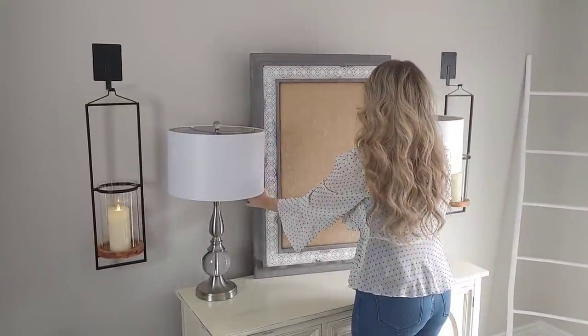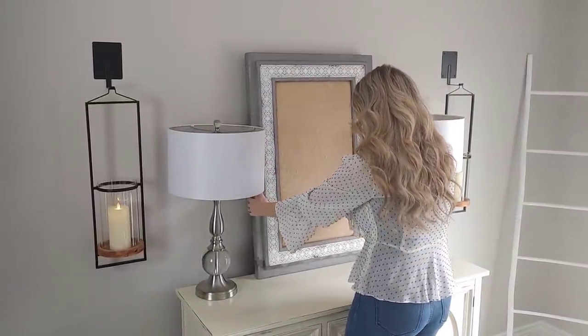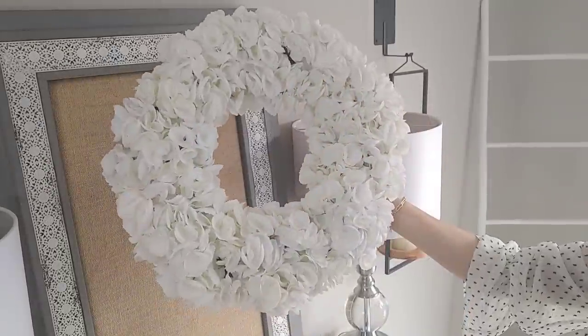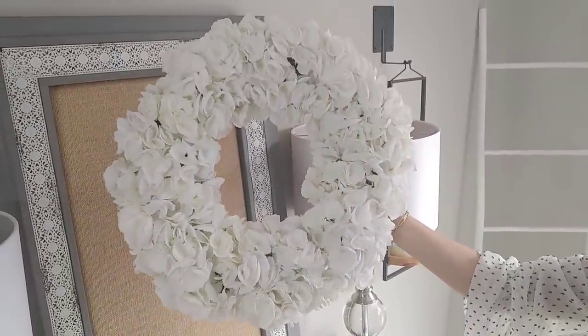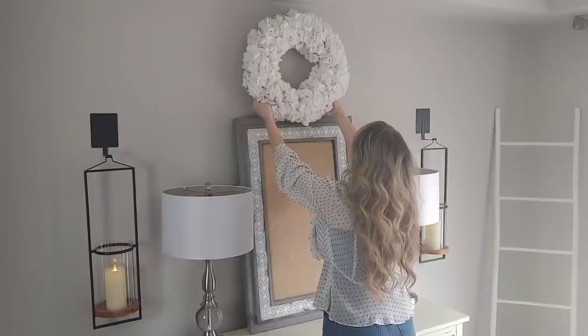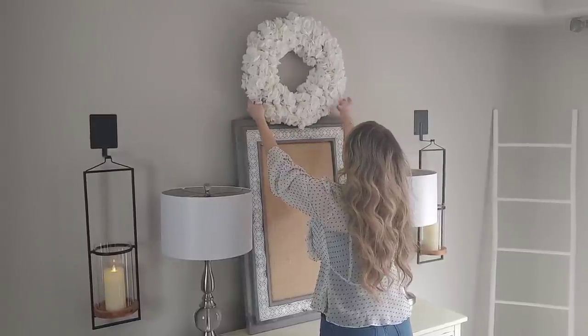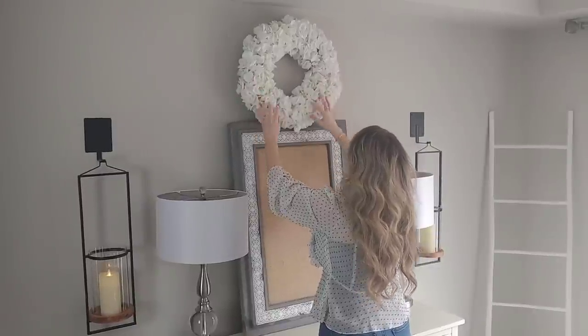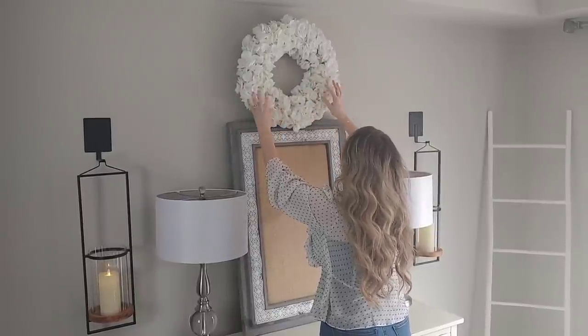One of my favorite places to decorate in the dining room is our buffet. So I'm just gonna go in with this picture frame. I've had this for many years. It was actually the seating plan for our wedding. I just pinned the seating plan on it, so that takes me back, but I just love that it's so neutral. And then I'm gonna add this really pretty wreath right above it, just for that perfect little pop of summer.